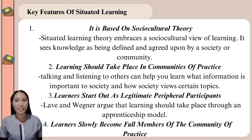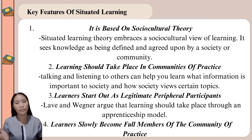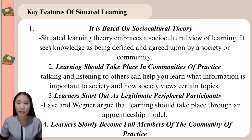So now let's proceed to the key features of situated learning. So first, it is based on socio-cultural theory. Situated learning theory embraces a socio-cultural view of learning. It sees knowledge as being defined and agreed upon by society or community. So for example, if you want to learn to be a doctor, then learn from doctors. You'll never learn on your own. If you want to learn how to fix cars, spend time with mechanics. So that's how it works.